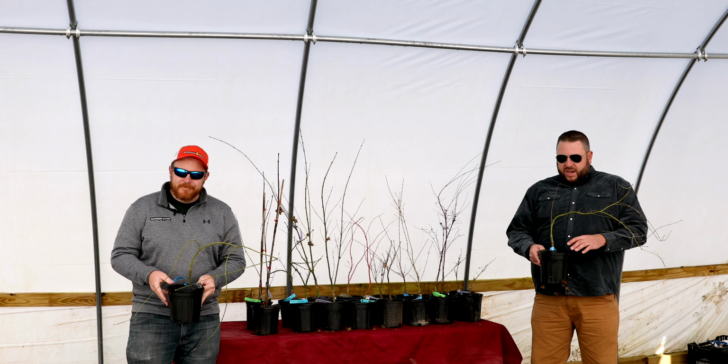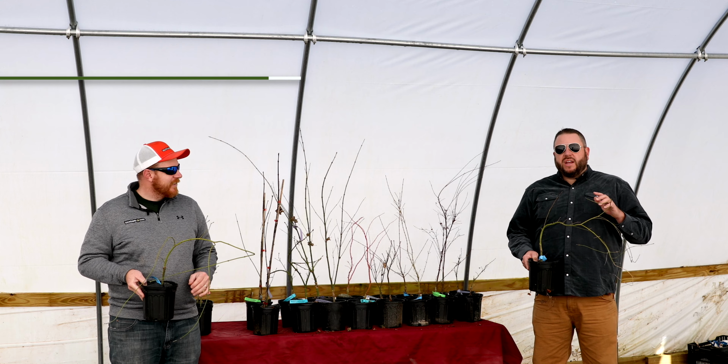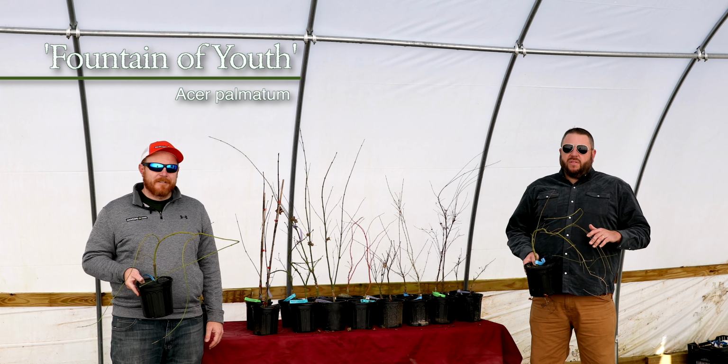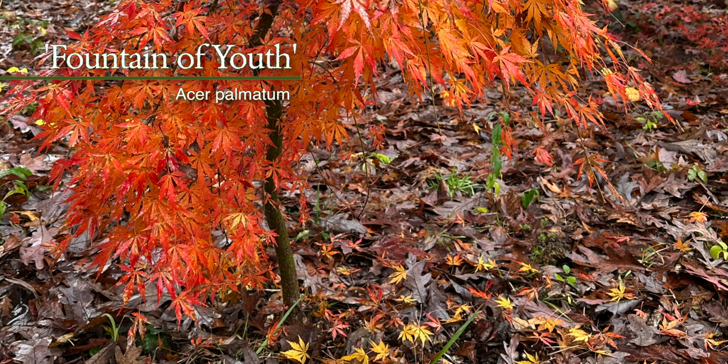All right, next up on the table, we've got a Mr. Maple introduction. Several on the table today, so stay tuned for a few more. We've got Acer palmatum Fountain of Youth. Now, this is an amazing tree that goes in our Pendulous Treasures collection. We have a whole Pendulous Treasures collection.